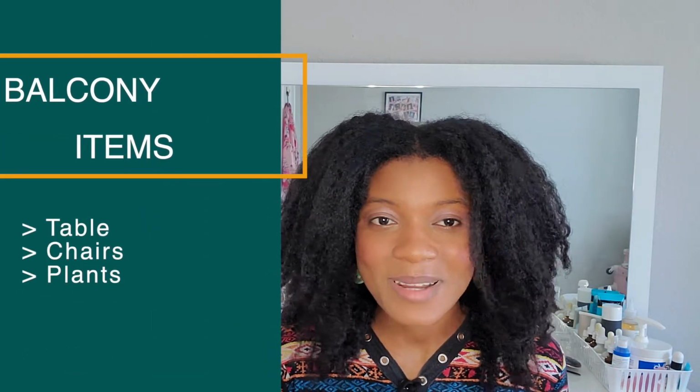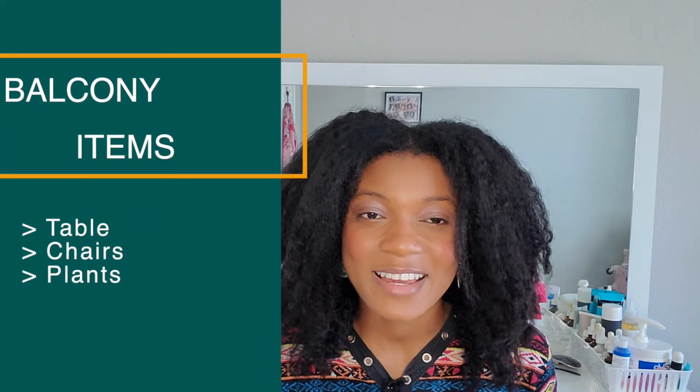The balcony. I'm lucky enough to have a balcony. I love it, and I got a balcony set for it. I'm thinking about growing some plants, maybe some tomatoes and peppers, but who knows? But if you do have a balcony, you might want to consider getting a balcony set.